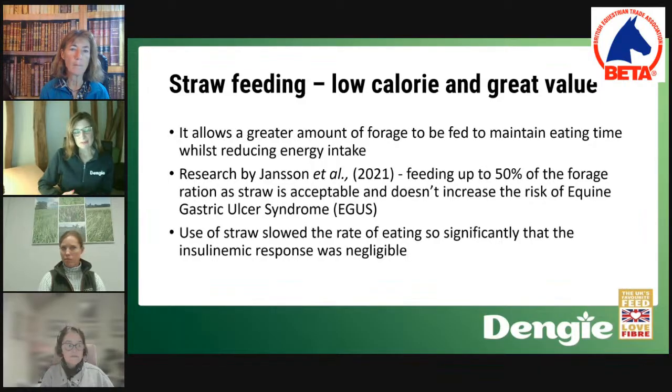There's a lot of myth and misinformation around it, but it does allow you to feed more, giving the horse more chew time for less calories. And there have been some follow-up studies to show that up to 50% of the forage ration being fed as straw is acceptable. It doesn't increase the risk of ulcers. So as long as you introduce it gradually and you haven't got a history of impaction colic or horses with poor dentition, then there's no reason that it can't be a really useful ingredient for those good doers.